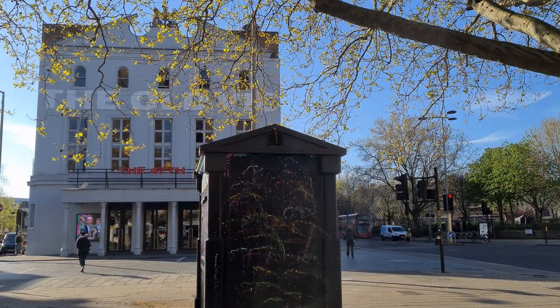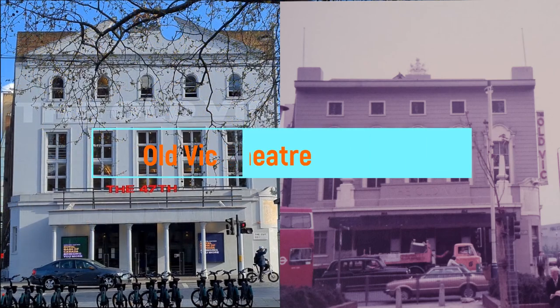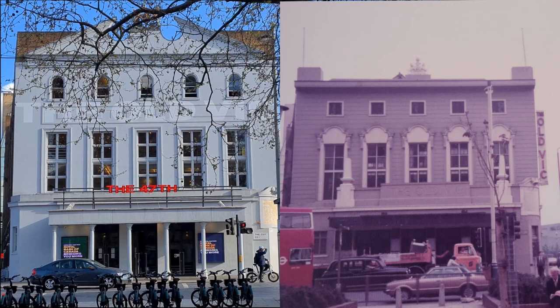Let's move on to the Old Vic Theatre itself. I thought it would not have changed much, as it is a listed building, first listed in 1951, and is now a Grade 2 star, which means, according to Historic England, it's part of a group of particularly important buildings of more than special interest, and makes up only 5.8% of all listed buildings.